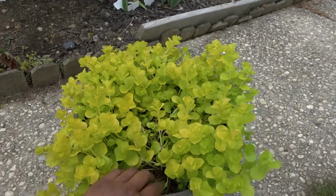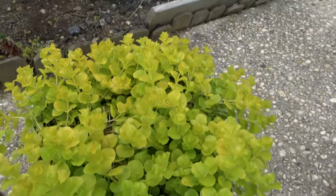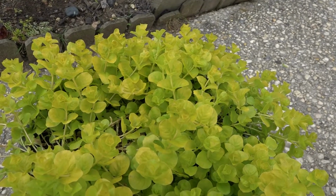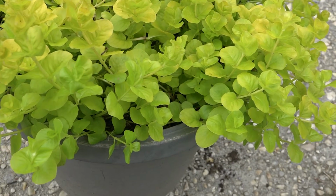I keep it nicely watered. You can see some parts of it are brighter than the others, and I think it's because when it's in a sunnier spot, it gives more of a bright yellow as opposed to a shaded spot where it's more on the lime green.